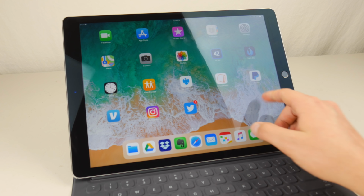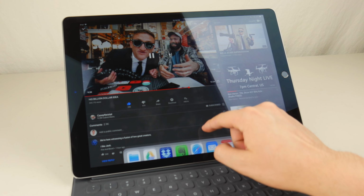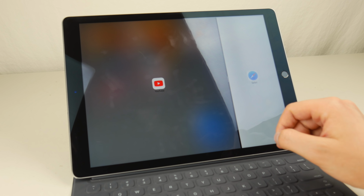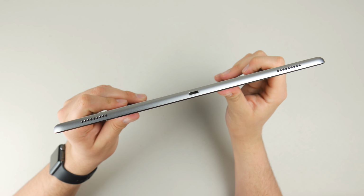The speed of the iPad Pro is incredible. I mean, it truly is a tablet that could replace your computer with some software exceptions. One of the things that I love about the iPad Pro lineup is the quad speaker array. So there's 4 speakers in total that just sound great.